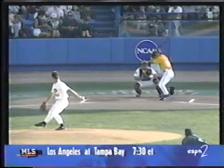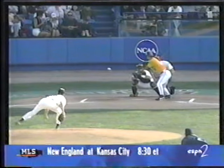Well, this breaking ball starts outside, and it definitely comes over the plate. I was watching this one. I got a good view of that. It did come over the plate.